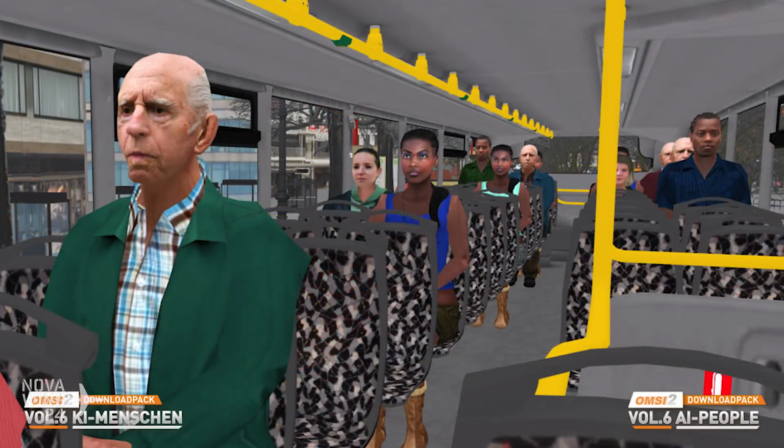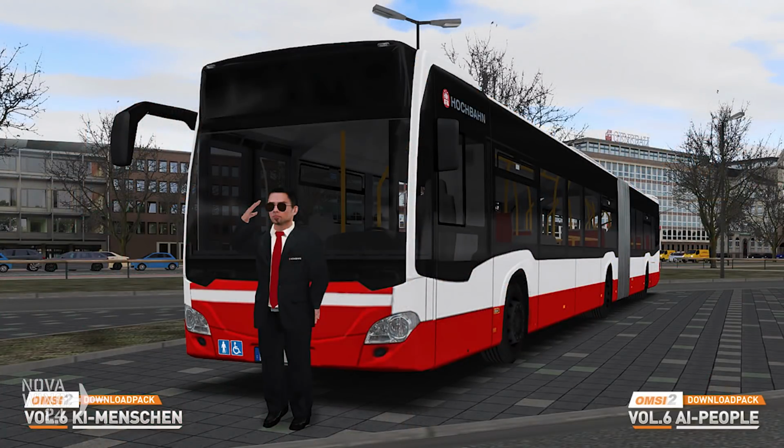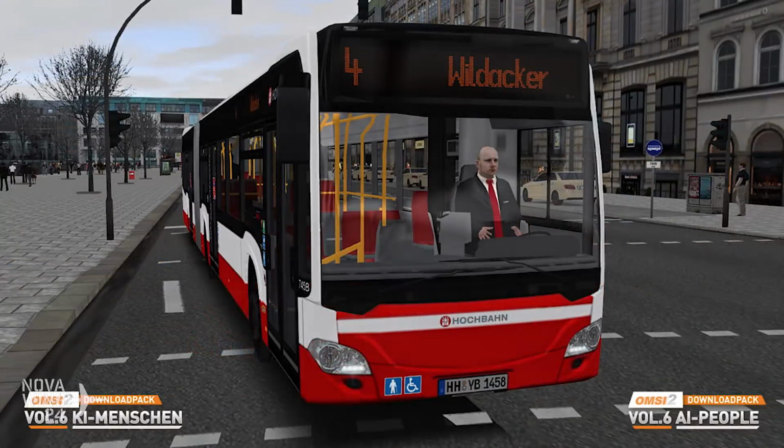Sorry about this. You get 10 new AI bodies, including 5 bus drivers and 5 passengers, with a slew of different clothing variants to give you 70 total different variants. You get multiple different clothing and color variations.